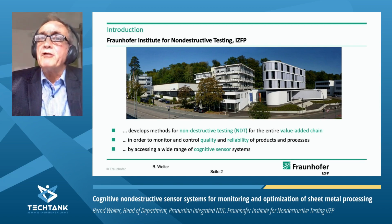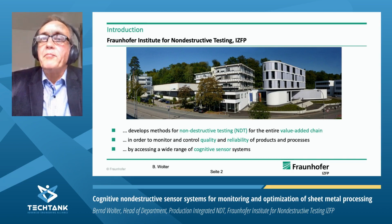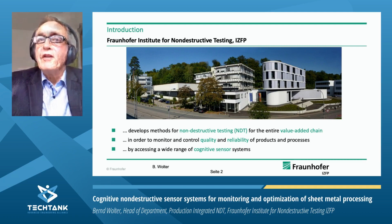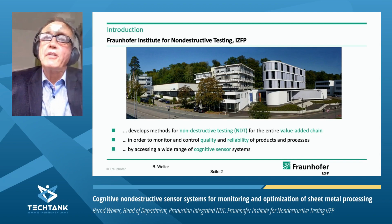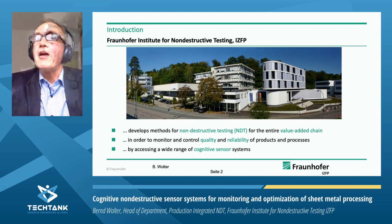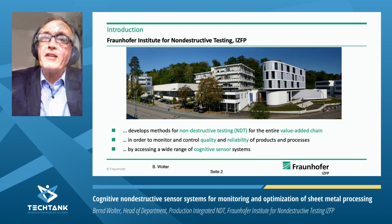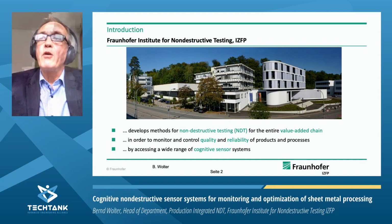But you can imagine, meanwhile, our tasks have changed dramatically. Our institute develops methods for non-destructive testing, NDT, for the entire value chain. That means we start by developing NDT techniques for materials, for new products. We go into production with our NDT systems, and then later we are using these techniques also for the end of life of a component. That means for disposal and also for recycling, for example, for material sorting during recycling. We use these NDT techniques in order to monitor and control quality and reliability of products and processes. And we can access a wide range of sensor systems. That means we really have the entire world of NDT, which we are working with.